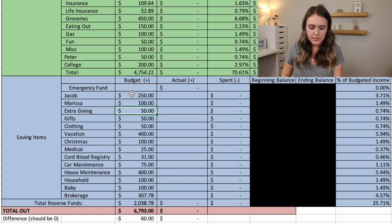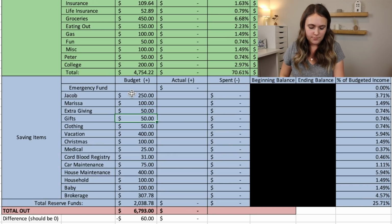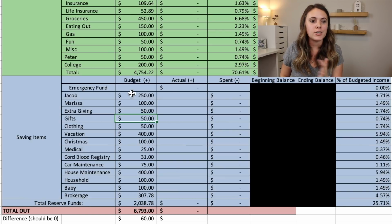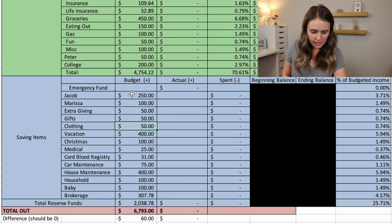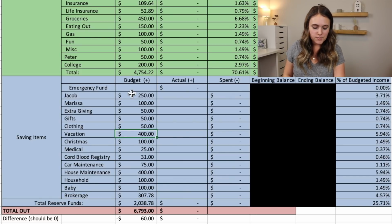So next we have is extra giving. We love having this as a line item in our budget as well because it allows us to be able to say yes to giving opportunities if they come up. So we put $50 a month into extra giving. Next we have is gifts. Like I talked about, we put $50 a month to gifts. This covers things like birthday gifts, wedding gifts, baby showers, like all these sorts of life events for people that we're celebrating in the season. And then we have clothing here at $50 this month, and that covers any sort of new clothing item that we need.